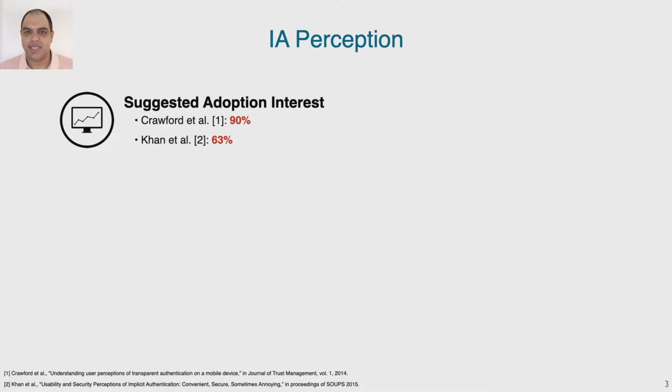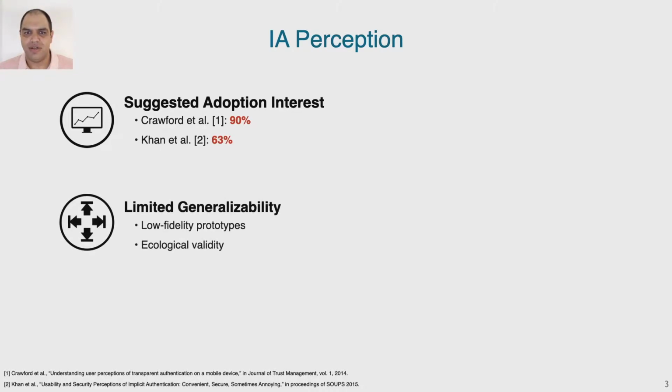However, how it is actually perceived by smartphone users is rather under study. A few existing studies suggest a strong adoption interest in the technology. However, these studies are of limited generalizability because they use low-fidelity prototypes or they are conducted in lab environments, which raises the issue of ecological validity. Our goal then was to conduct the first large-scale IA perception study that did not suffer from these generalizability issues.